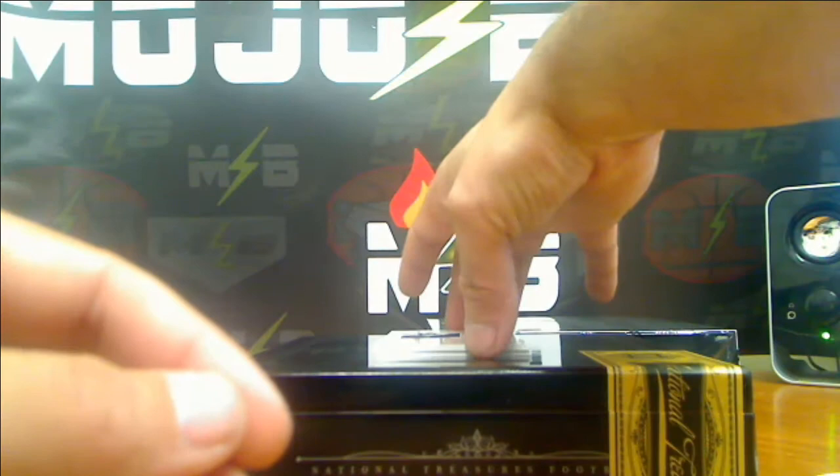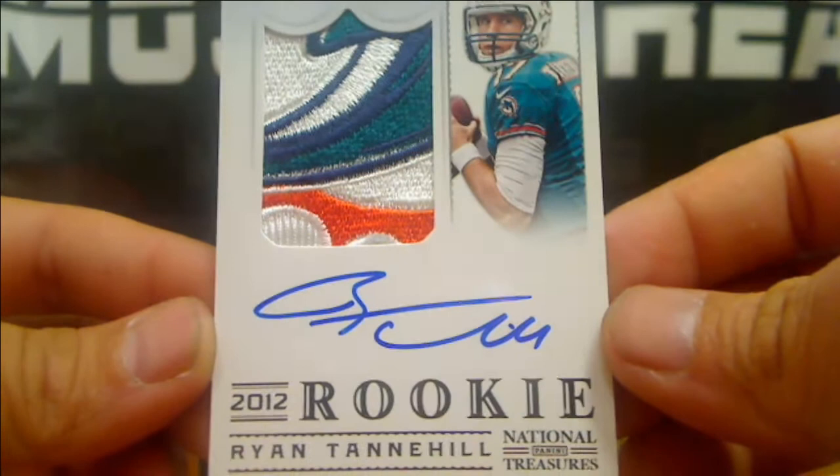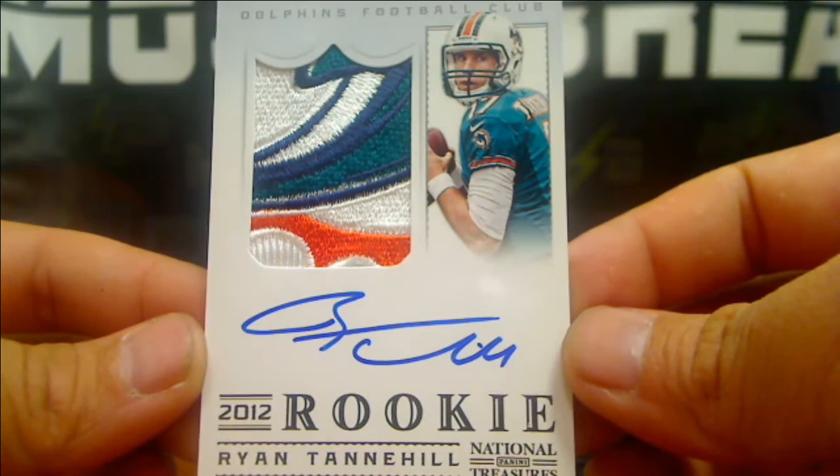And a nice RPA of Ryan Tannehill. Wow. Check out my patch. 1, 2, 3, 4 color. Ryan Tannehill. Centennial. Lucky. Very nice.